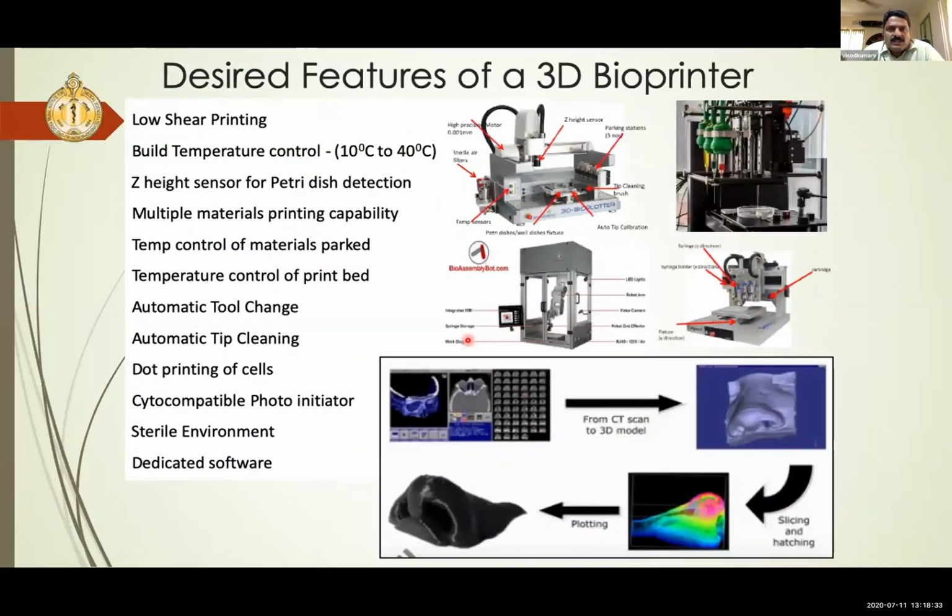We'll just skip. So the desired features of a 3D bioprinter are, it should be low shear. The shear will damage cells, so it should not create as much shear as commercial 3D printers. And the build temperature should be controlled below 40 degrees Celsius, otherwise there can be cell lysis. Multiple material printing capability, temperature control, and automatic tool change options should be there. And it should work in a sterile environment, and there are certain hydrogels which require UV curing, so that UV should not damage the cells. That's another design consideration.